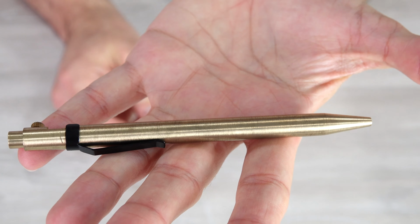And then the back comes out, and then the refill with the spring. As I mentioned, it comes with the Pilot G2 refill, and there are all the parts to the pen itself.